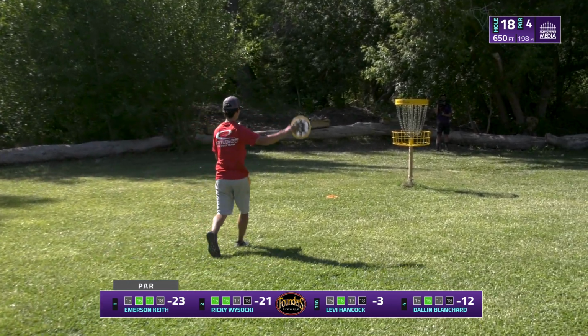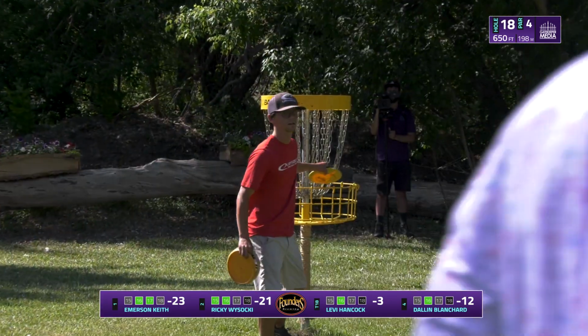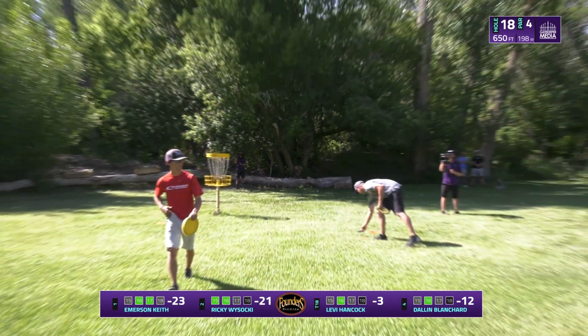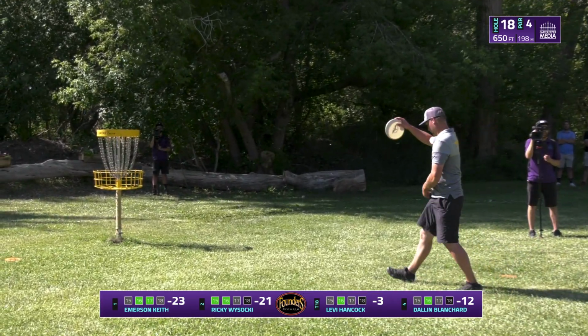Yes, Emerson Keith, the 2021 Utah Open champion. What a back nine he just put on to take this tournament down. Yeah, 5 down in the last 8 holes. He's going to best Ricky Wysocki.